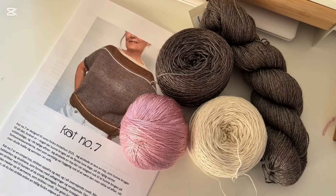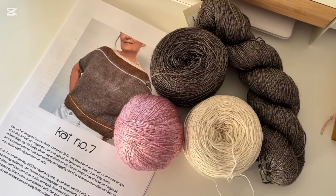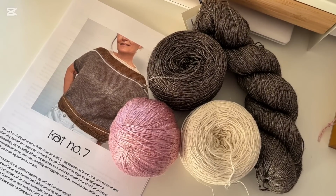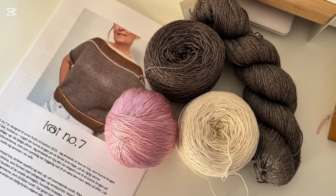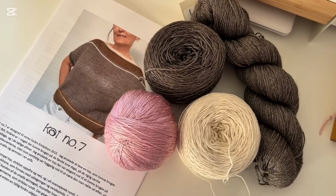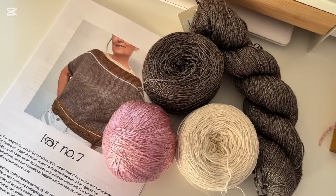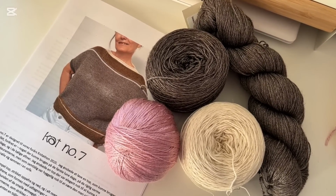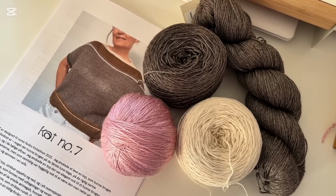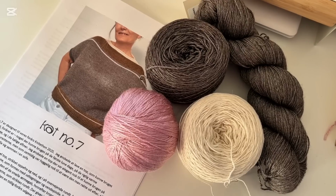So now I'm ready to cast on. I have the dark yak, which is 50% yak and 50% silk. The white one is 30% superfine merino, 40% silk and 30% yak. The pink one is pure mulberry silk, 100%, and it's dyed with cochineal.